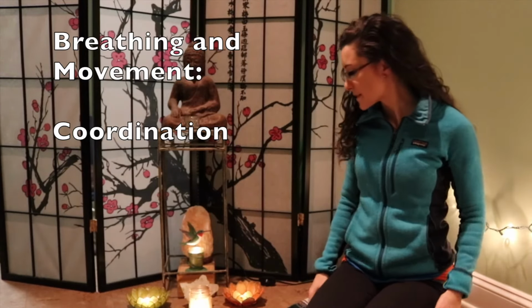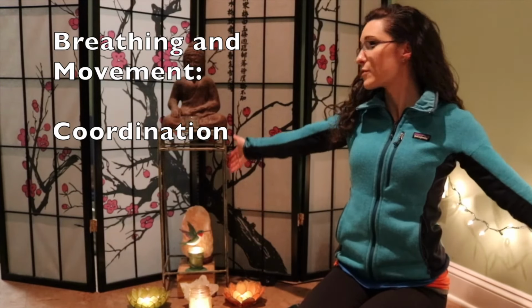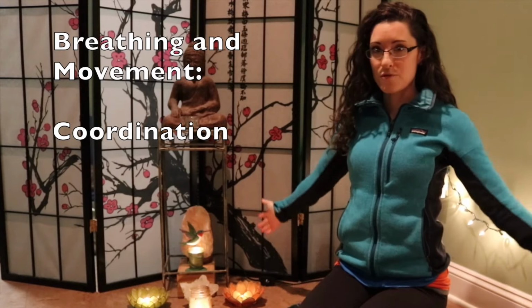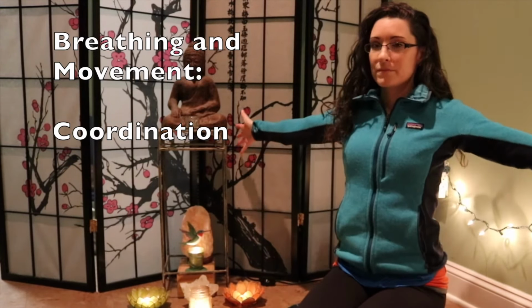Do the same thing with the arms out toward the sides, as far as you feel comfortable with your shoulders. Inhale up, exhale down. You can always shorten that movement to go halfway if your shoulders like that better.